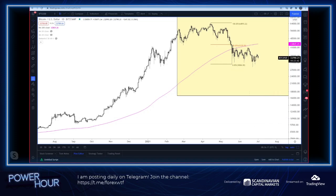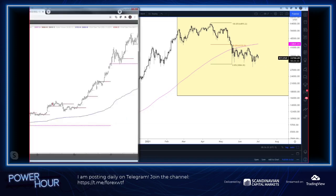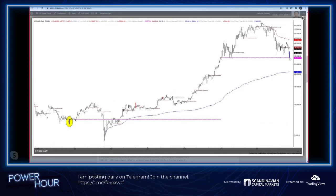And I do have this from the June 22nd update. Here we go. Here it is. So here's the June 22nd update. You can see this magenta line here, that's 29,000. That's actually the yearly opening price. And we got a volume reversal day that day, right? Interestingly enough, the only volume reversal day we've had in Bitcoin in recent years, from a bullish standpoint, was back here in 2019, right? That led to a pretty big move higher.